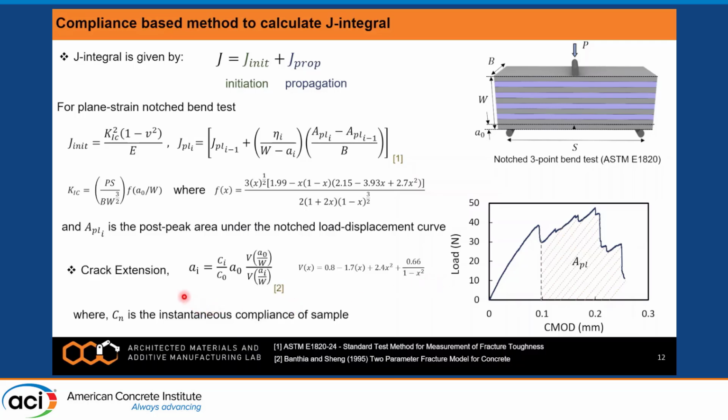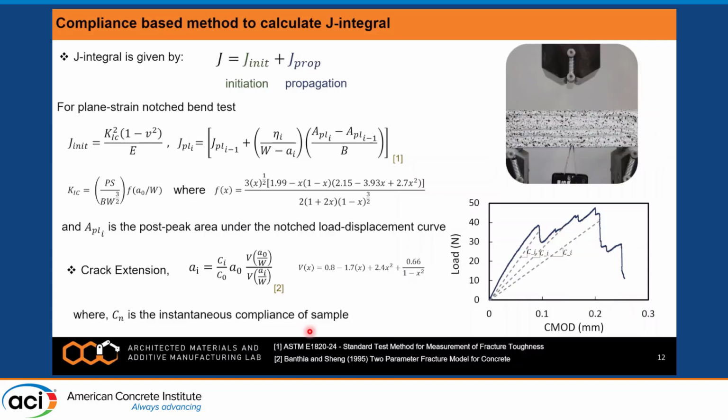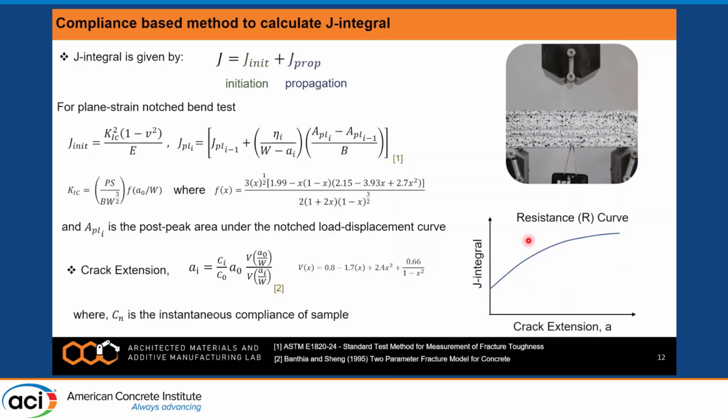And then the crack extension, again, is important because that's what we really want to see and measure. The crack extension can be found using this equation right here, which is also something that was found in the literature, but then we adapted it. We use it for this study. C right here is the compliance, and so the compliance can be taken as the initial compliance. At each point through the load CMOD, you take the reciprocal of the stiffness with respect to the origin, and you get the compliance. All right, and then eventually you get this so-called R curve, which gives you the J integral as a function of the crack extension, and that's what we want to arrive at eventually.